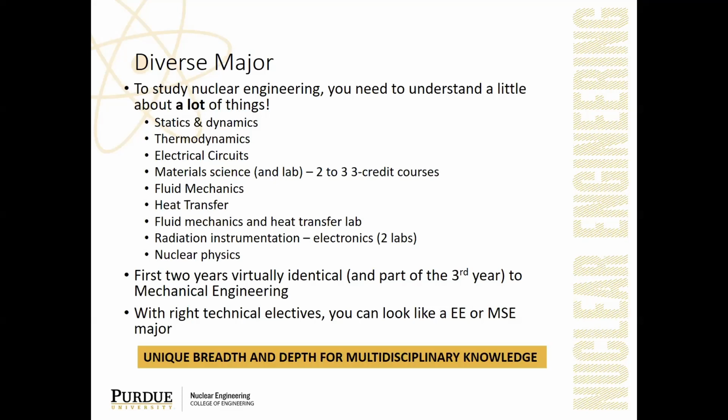When I was in Illinois, my first 2.5 semesters, except for 1 course, I took exactly the same courses as the MEs, okay? After that point, you tend to become more diverse. And as I pointed out earlier from my experience, with the right technical electives, you can look like an EE or an MSE in a specific field.